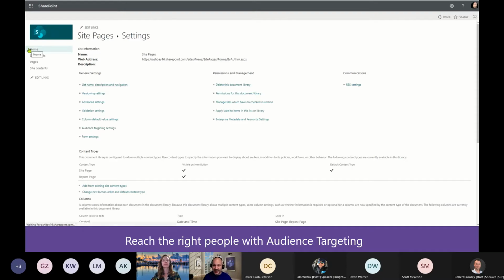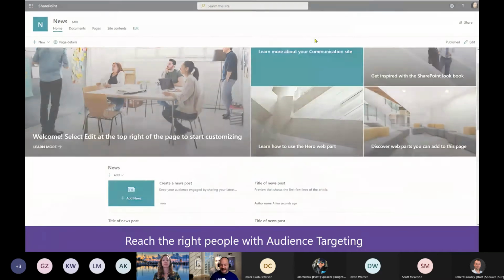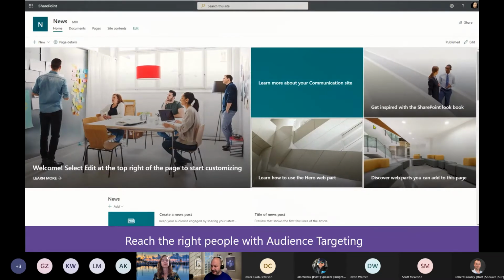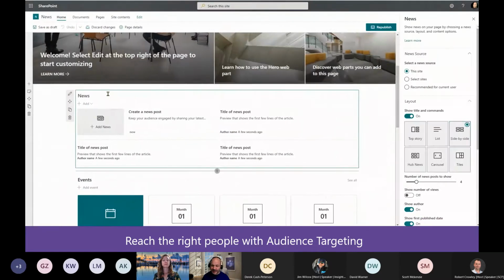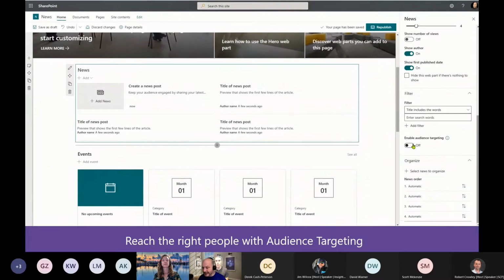So from there, we can go back to the home page. And then if we go to the next slide, now that I've got audience targeting enabled for the library, I just need to go to my news web part and configure that. So to do that, I'll edit the page. So I click edit, and then I click on the news web part and go to the settings. And again, there's a super complicated option right there, which is enable audience targeting. I know, I feel like I'm giving you pro tips here.